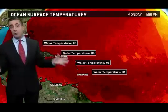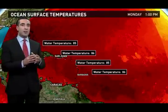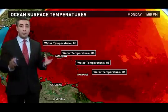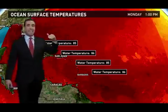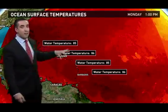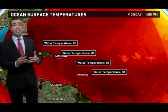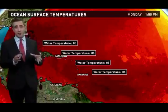Now, I know that doesn't sound like much, indiscernible to you and I, but that's all that much more energy for this storm to use as fuel. In fact, the warm waters aren't just at the surface. They extend down to great depths. That means as the storm moves off into the Bahamas and it slows down like it's forecast to do, something that we call upwelling won't be so much of an issue.